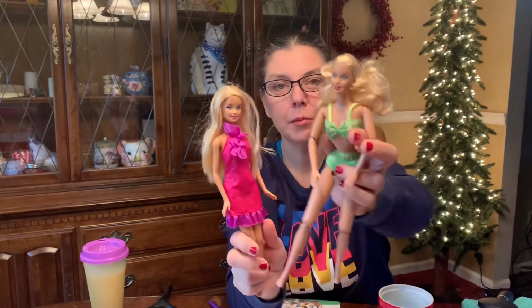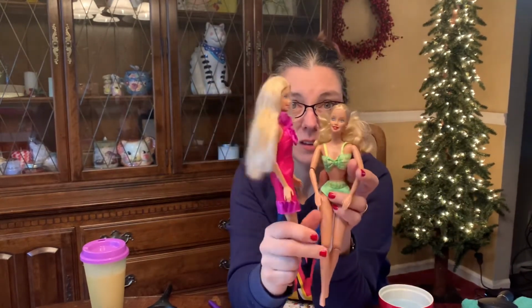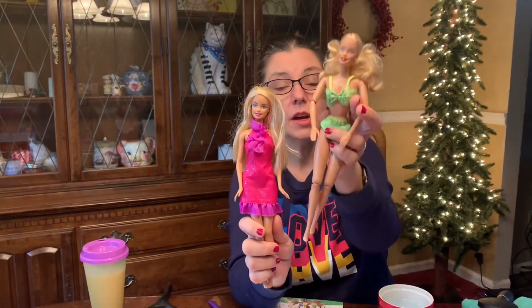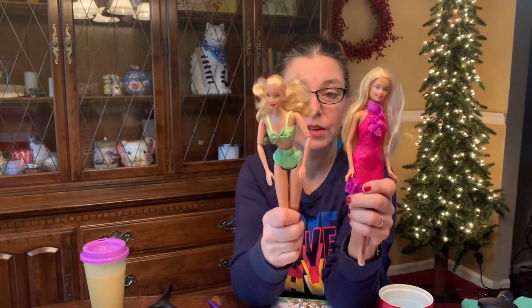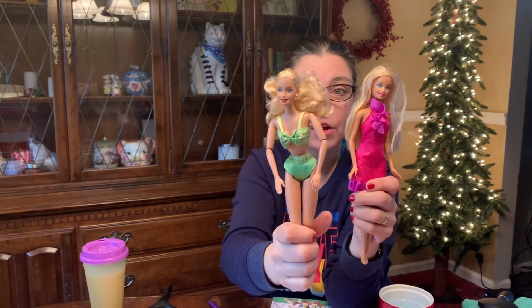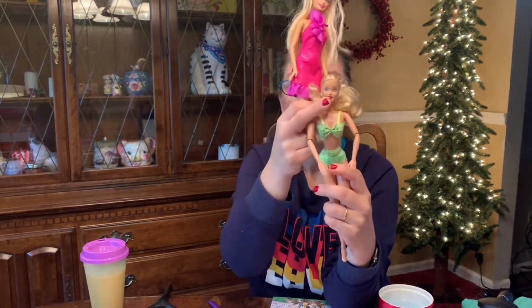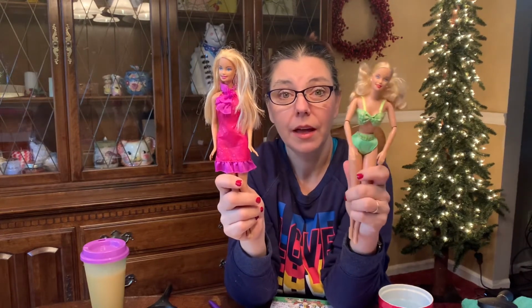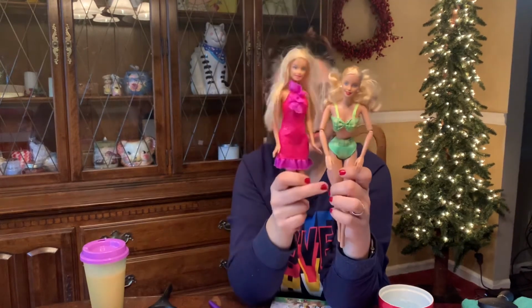And I don't remember my Barbies really ever having this kind of body. This body is way closer to what I remember than this. So I probably would have put this one as next and then this one as the newest. But you know what, you guys, actually this Barbie is older than this Barbie. And for some of you that may not be surprising. Some of you may have picked that, but for me, I'm not used to these kind of arms and legs.